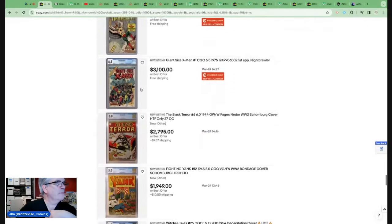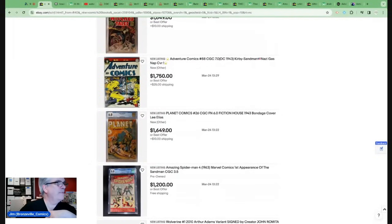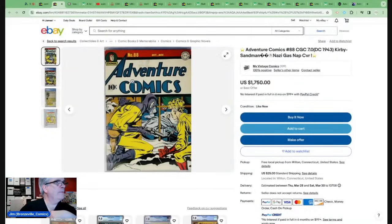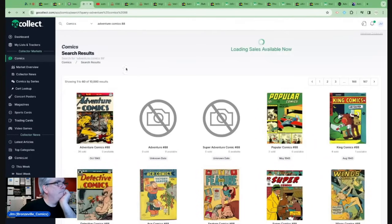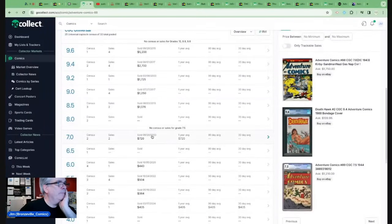Yeah, Hawkman 4 in a 7.5. Trying to see if there's anything. Venture Comics 88, a raw for $1,750. Okay, CGC 7.0. That's not what I'm seeing here. Okay, they do have the raw. Did they take a picture of it before? Oh, no, that's a close-up. You can see the top of the case. Okay, that's still a little pricey, I think. Adventure 88 for a 7.0 should be $1,750. Yeah, $720 a year ago. No recent sales higher than that, but $1,750 is very high for that book.